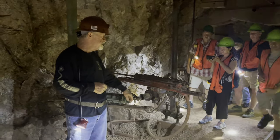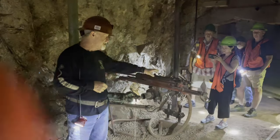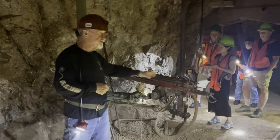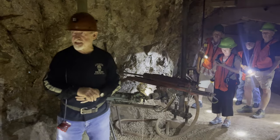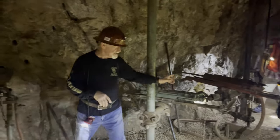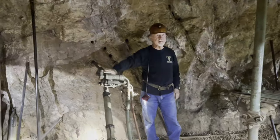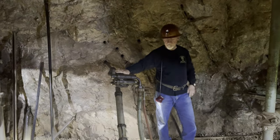These two pneumatics here, it's going to take you about 6 to 7 hours to drill 21 holes 8 feet deep. You're going to go through 60 to 80 drill bits to make that happen. And like I said, those are out of the 30s. You come over to this one. This is a Gardner Denver jackleg. It came out in the 50s. It is still being manufactured today.